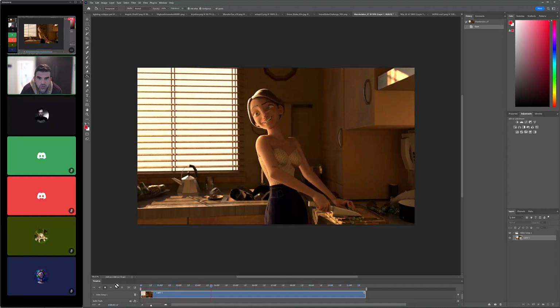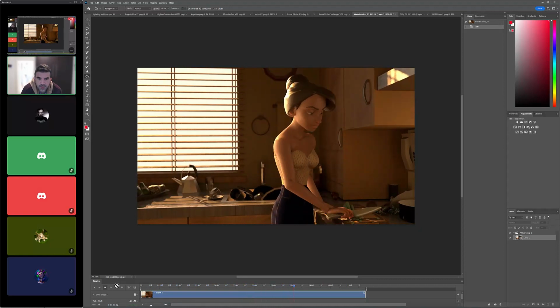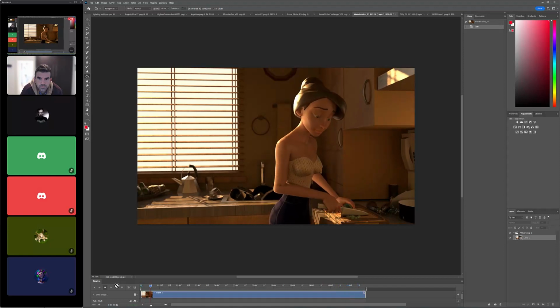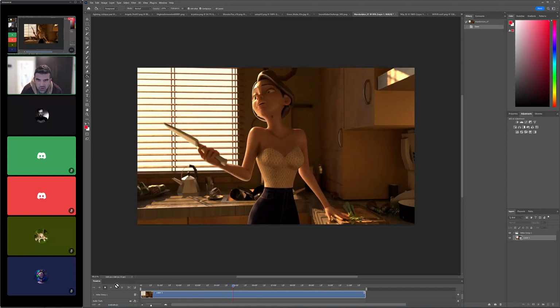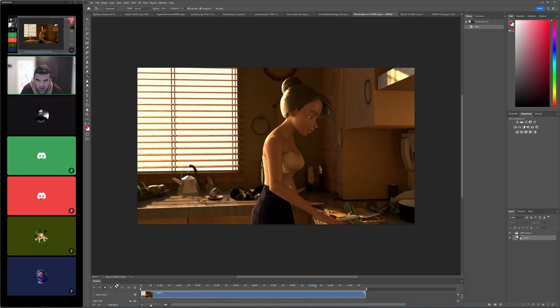Again, you're doing a really good job getting the specularity on the skin to break up some of these shapes. It's tough to tell because it's a little bit lower res, but it looks like there's almost a little bit of pores or peach fuzz on her arm, which looks really nice.